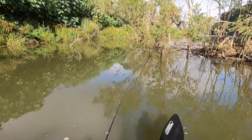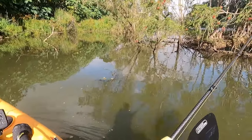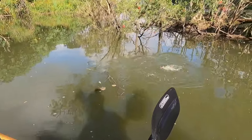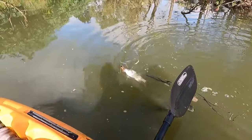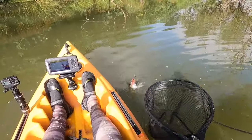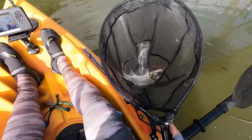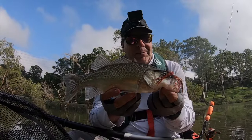That was a shit cast. Oh god, that's freaking crazy. Oh look at the other guy with him. That is nuts. It's the same as before. Didn't even get a wind, fish was on already. Oh, that's broken the drought. So there that is, that's the first fish for me for quite a while.